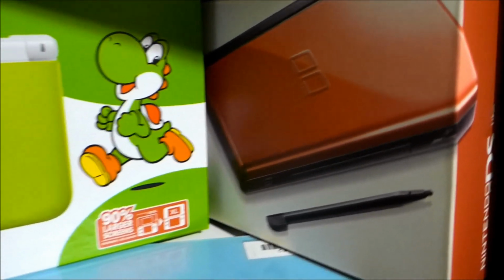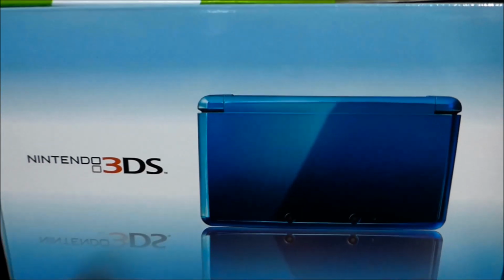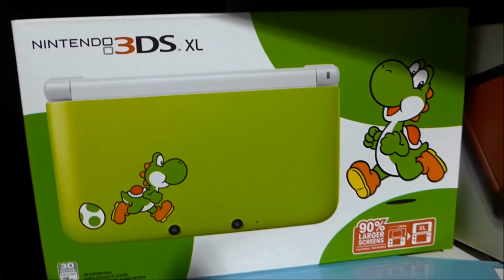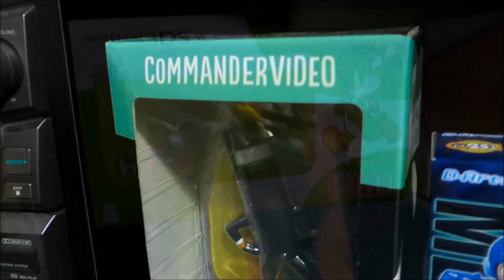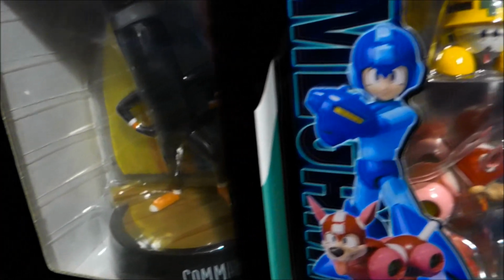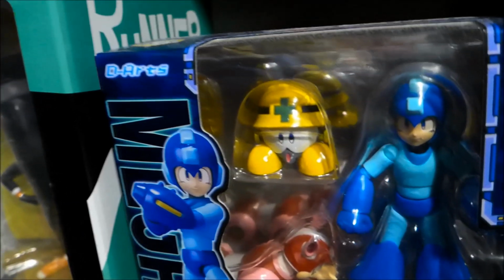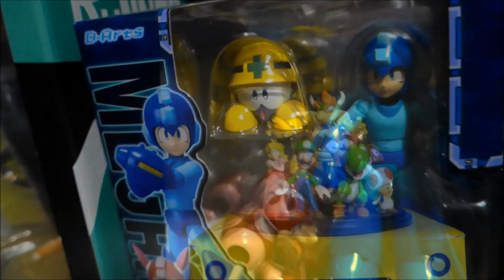Here we have the Nintendo DS Lite and also the Nintendo 3DS. That's my original system that I got on launch day. And here is the Nintendo 3DS XL with the Yoshi logo on it. I thought that was pretty cool. We have Commander Video in another section, who is featured in the game Runner 2. And of course, gotta show some love for Mega Man from my previous years with NES games.